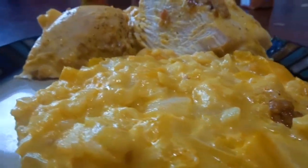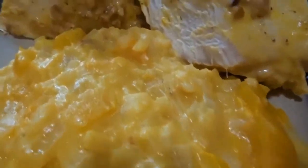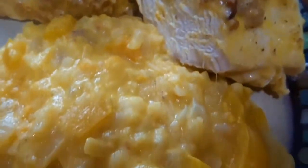If you try it, let me know. I would love to hear your thoughts on this recipe. You will want it every day for dinner, I promise.